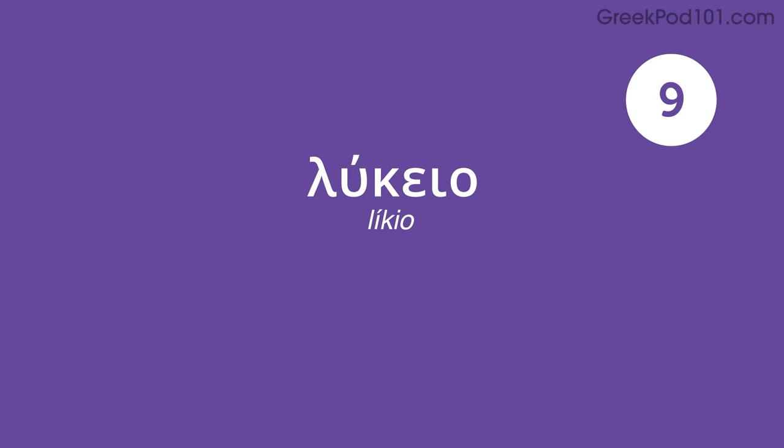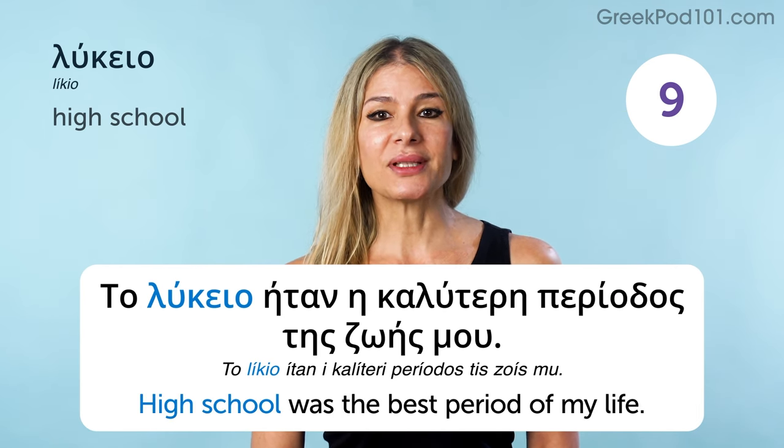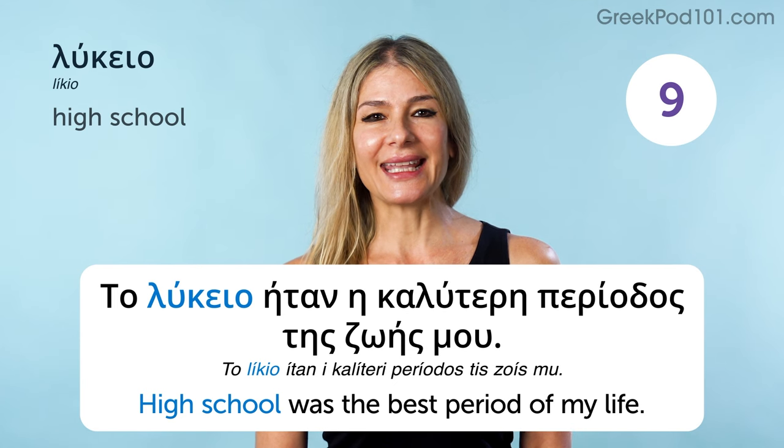Λύκειο. High school. Το λύκειο ήταν η καλύτερη περίοδος της ζωής μου. High school was the best period of my life.